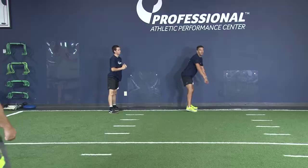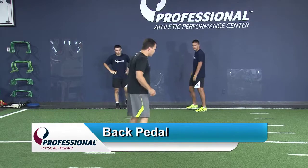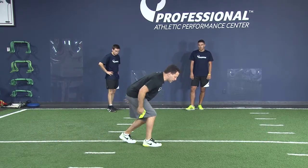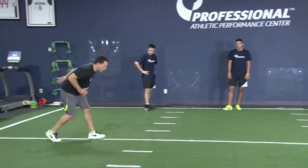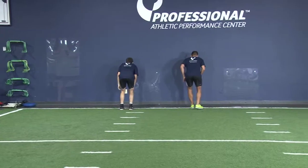Good. The next one is a back pedal. Okay, with the back pedal, you want to make sure you maintain a good center of gravity, leaning nose over your toes, hips back, staying low. Pump your arms, stand on the balls of your feet. Going 10 yards. Okay, ready? Go.